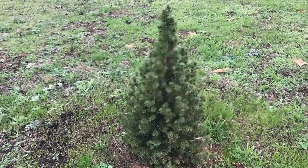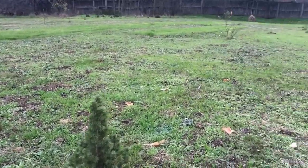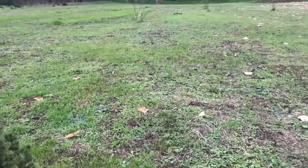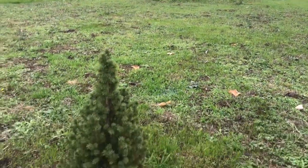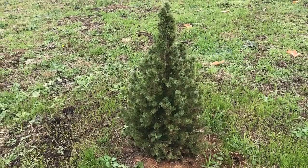Alright, so this is last year's Christmas tree. So it's the second pine tree I planted. It's actually in the bigger field, soon to be forest. Well, 10 years to be forest. So it's out here. The next Christmas tree will be going over there somewhere. This year's Christmas tree. But yeah, so this is Christmas tree number 2.